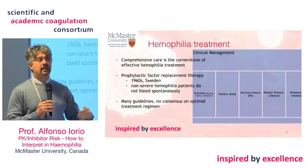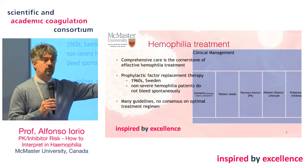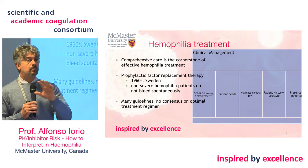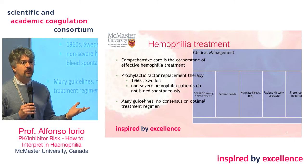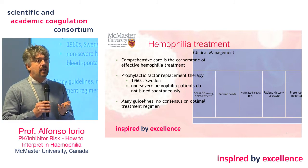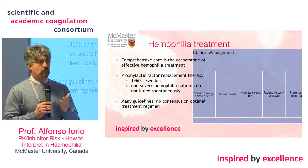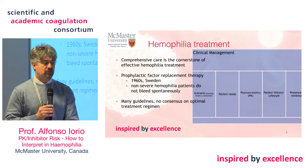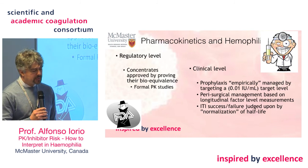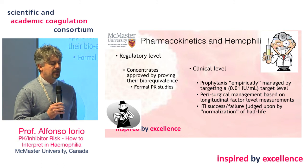So unless you are really empirical and you shoot in the dark with doses, even if you take a clinical perspective, you need PK. And I'm the first one to say that PK alone doesn't suffice because it's not enough, because PK lets you get a trough you want, but which trough is needed for each patient, you have to identify clinically. My second point is that we are using PK anyways in hemophilia.